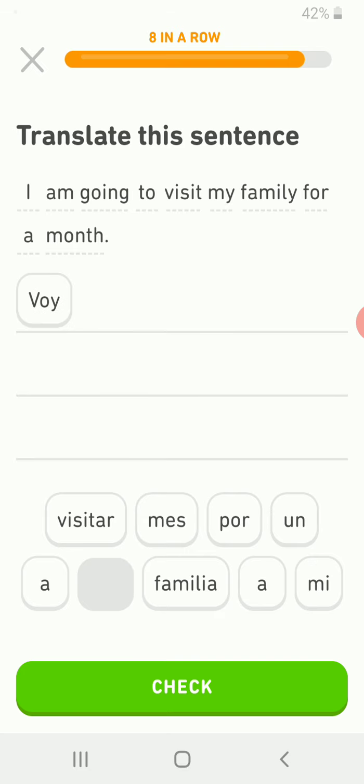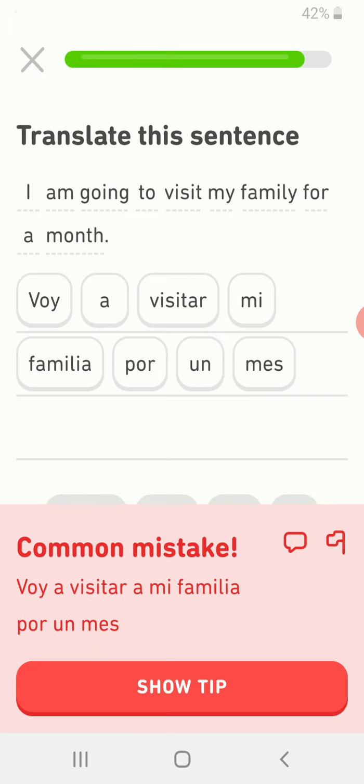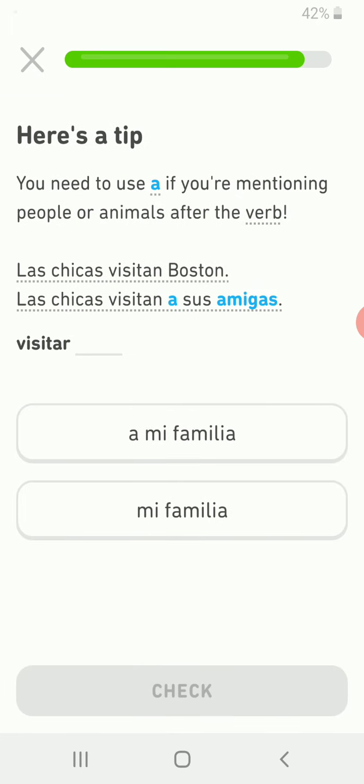Voy. I think we can say also me voy. Me voy a visitar mi familia por un mes. Voy a visitar a mi familia. Visitar a mi familia. I missed something.